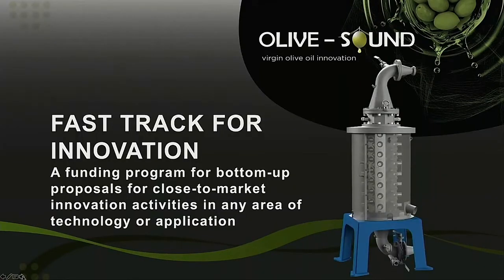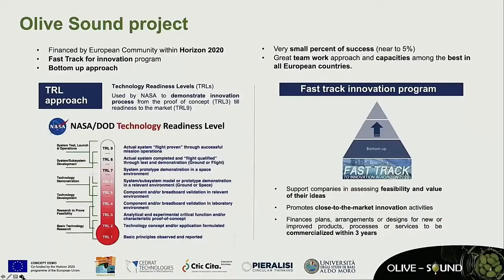Fast Track for Innovation is a funding program for bottom-up proposals close to market, for close to market innovations in any area of technology or application. In the next slide, I will give you more details about this. This project is part of the Horizon 2020 Fast Track for Innovation program. This approach is based on technology readiness level steps, moving from the one, which is the concept, going through every validation step, arriving to the TRL9 level, which is the final product close to market.